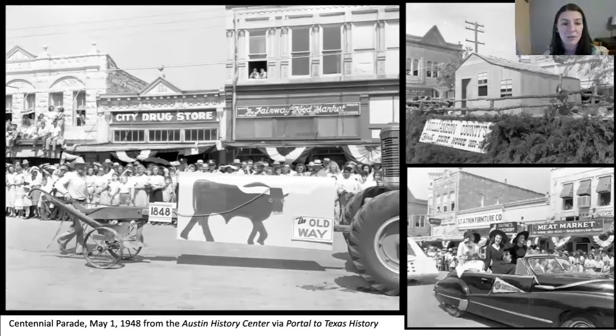Yes, and I wanted to point out we have an oral history of this that says the parade was opened by a bunch of people driving wagons down Main Street and then ending up in the park where they had a shootout. Oh my gosh.